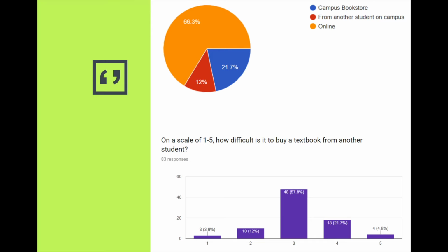Campus bookstore is decent, is the easiest. It is not the fastest, though it is quite fast. It is the most expensive. So that's there. And from another student is the cheapest. It's possibly the fastest. It is also the hardest to use. It's the hardest option to use.